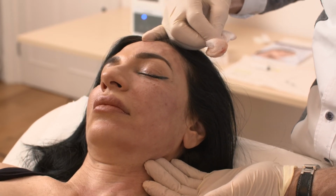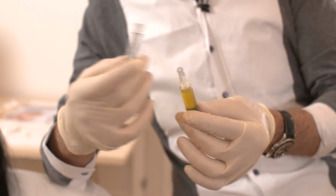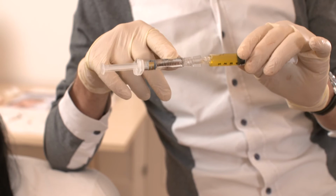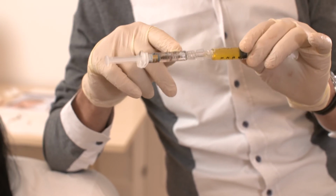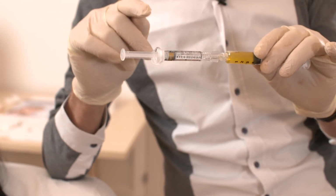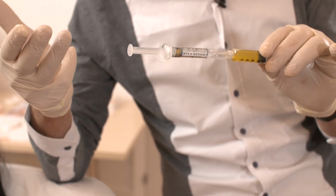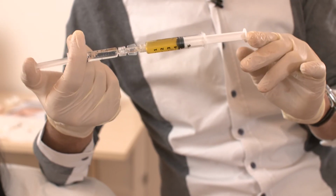I'm going to demonstrate to you how you can mix it with another product. Syringe with the plasma, the two-way connector, and the other product. I like to use a mix of succinic acid and hyaluronic acid. I've done a study showing that by mixing the plasma with hyaluronic and succinic acid, I got an improvement in elasticity, hydration, redness, and pigmentation starting in the first week. So it's a very fast process. The study was conducted over 15 patients, and all of them had the same result within a week.